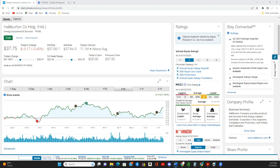And with that out of the way, today we're taking a look at Halliburton Company, ticker symbol HAL. This is in the energy sector. It provides multiple different services for drilling oil wells, including equipment and advisory processes.